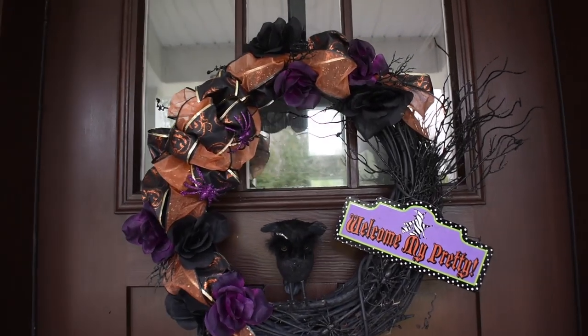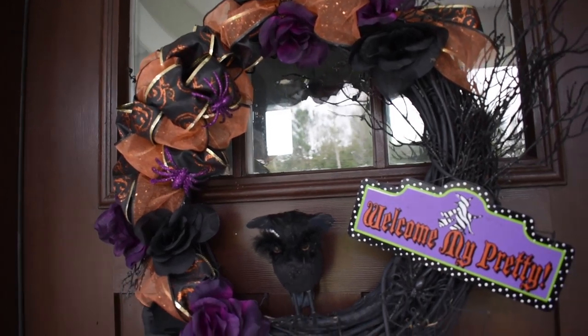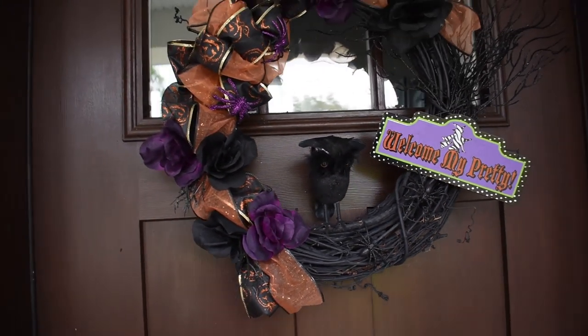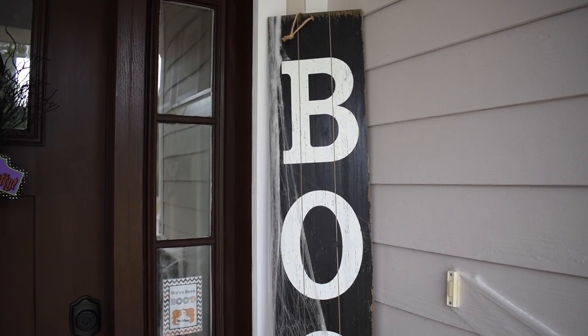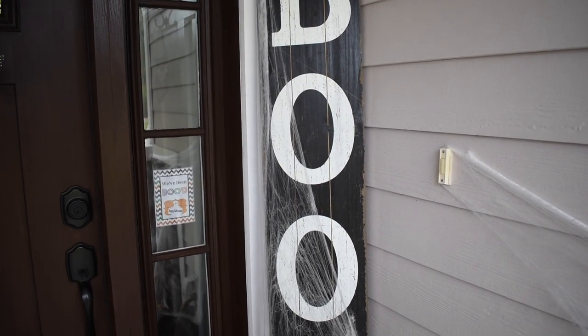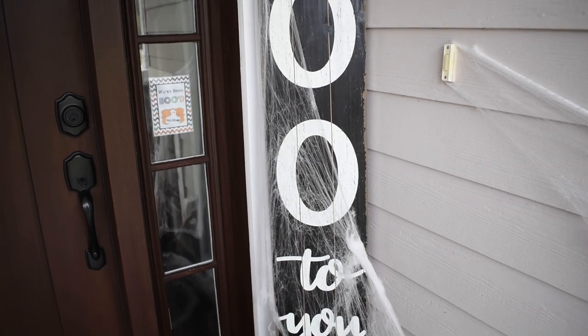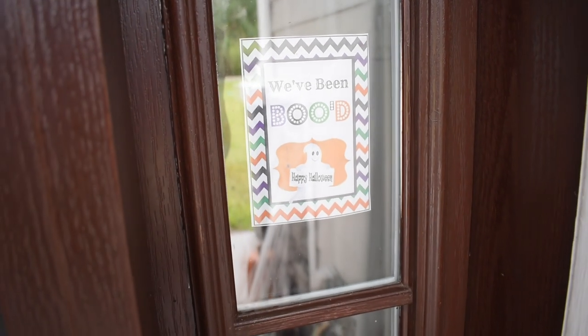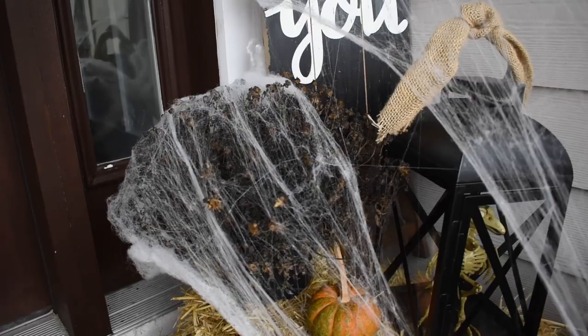This wreath is made from stuff all from the Dollar Tree besides the vine wreath part. But I made this probably 4 years ago and I've just still been using it. This sign is the same one that I had here for fall. This is the reverse side that says boo to you. And we were booed by some friends in our neighborhood, so I've got our little sign on the door there.